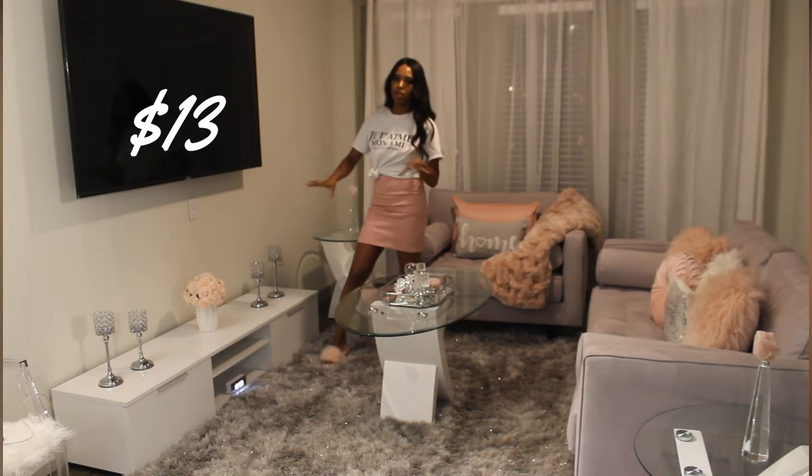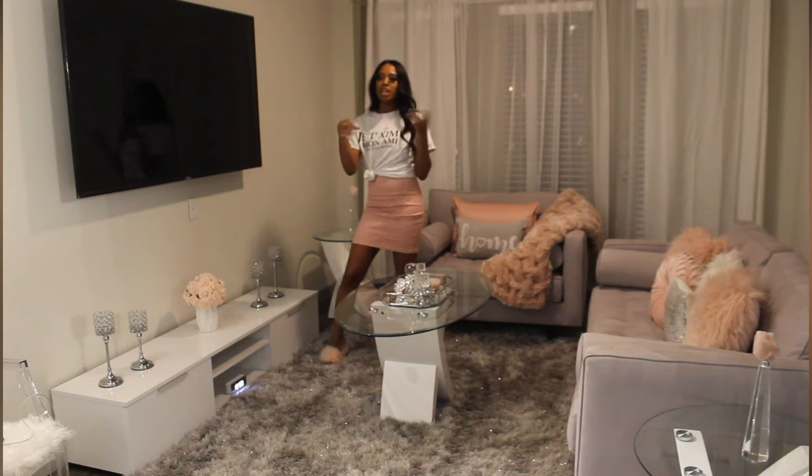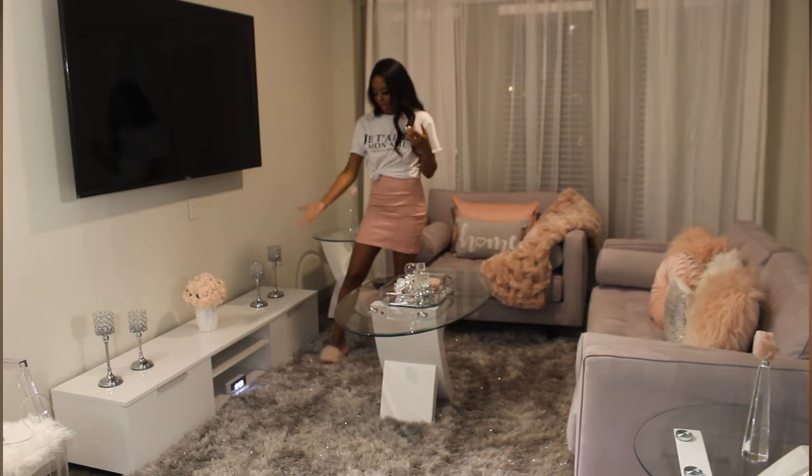I don't know if y'all can see it, but I have this little clock. It just glows here, so if I'm walking from my room to my kitchen and I wake up in the middle of the night, I want to know the time. I just glimpse down here and I can see the time. And I got that from Amazon.